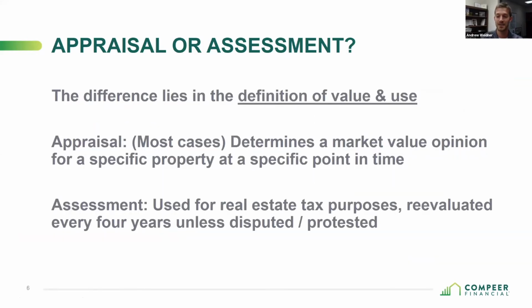As Deanna touched on earlier in her presentation, there are some real differences between an appraisal and an assessment, and it really comes down to the definition of value and the use. An appraisal in most cases determines the market value for a specific property at a specific time, within a specific time period at least, whereas an assessment really relies on its use value. It's for real estate tax purposes.